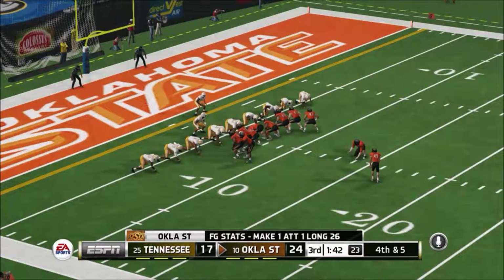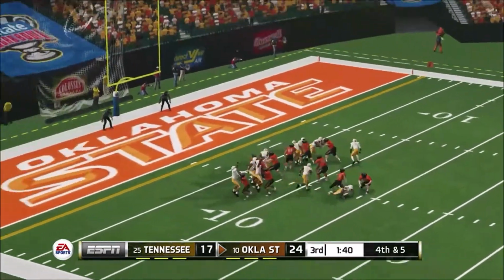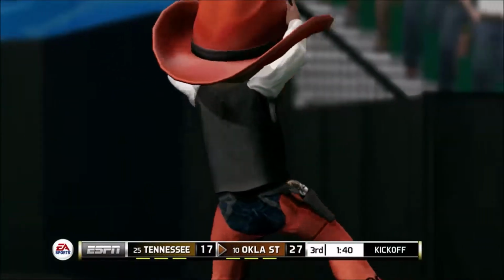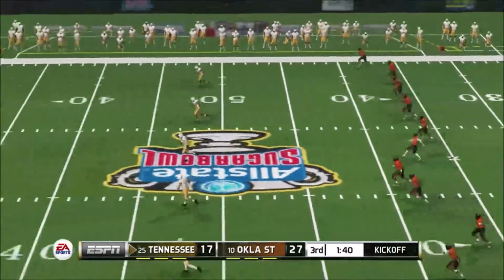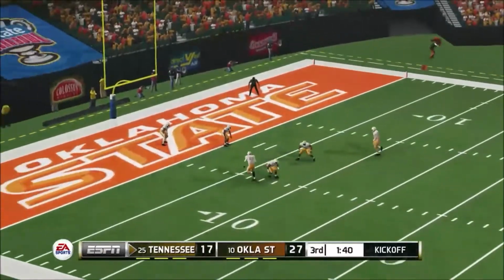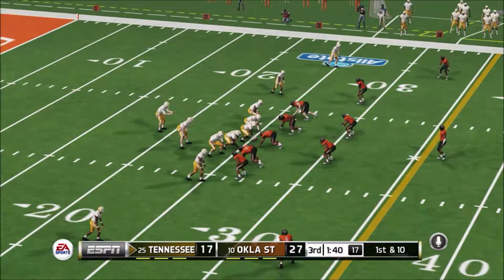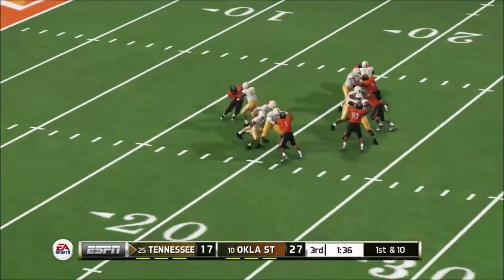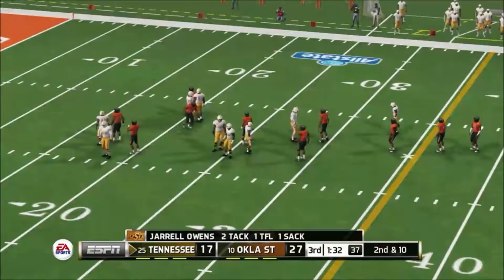It's now 4th and 5 following the penalty. Oklahoma State can make this a 2-possession game with this field goal. It's up, and it's good. And it looks like they're ready for the kickoff. He sends this one deep. This one's going to be down in the end zone for a touchback. Oklahoma right now, they don't have the luxury of wasting drives if they want to get back in. Now he tries to buy some time. He was lucky to get back to the line of scrimmage on that scramble.